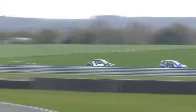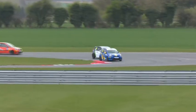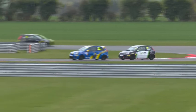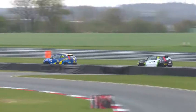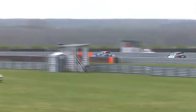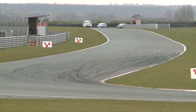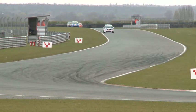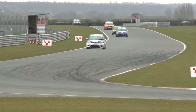And Higgs now needs to get his head down to try and close in on his teammate. But he's coming under pressure from Nathan Edwards, who goes a little bit deeper into the hairpin. Is he going to lose time as a result? Higgs has come through. A reminder that Higgs and Thompson were fastest in qualifying. Bracho was 3rd from Nathan Edwards. And here's Thompson with a very good, healthy lead. And he'll look at his mirrors and he'll see his teammate there.